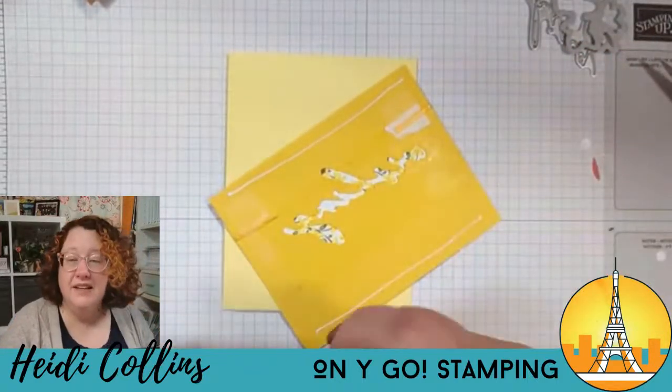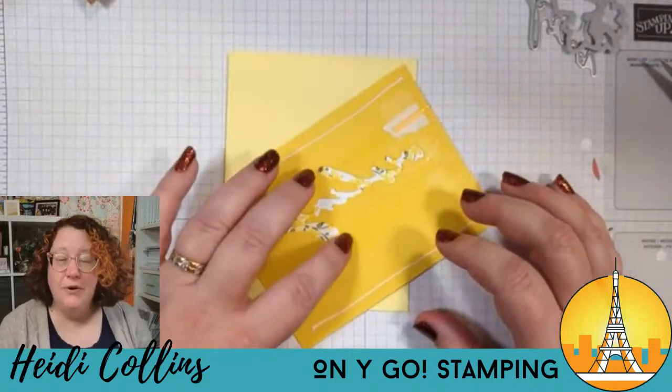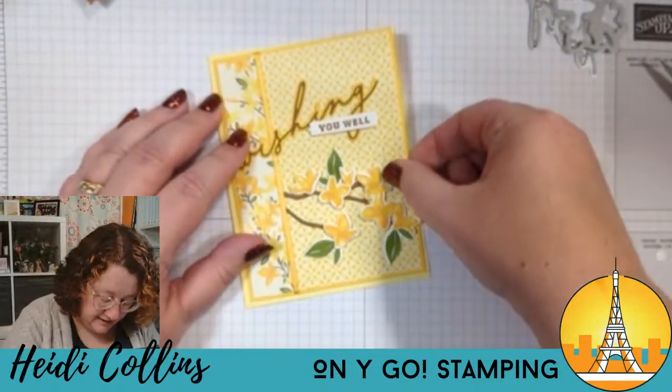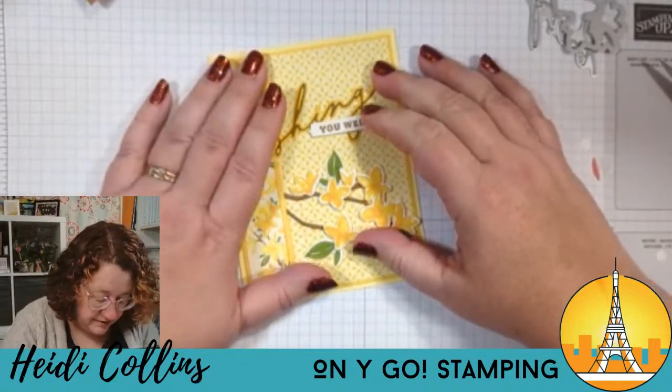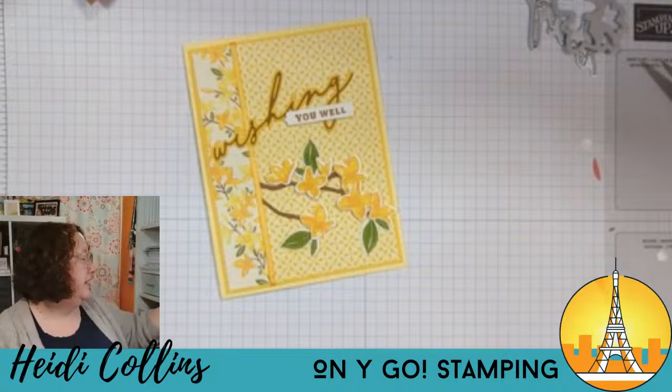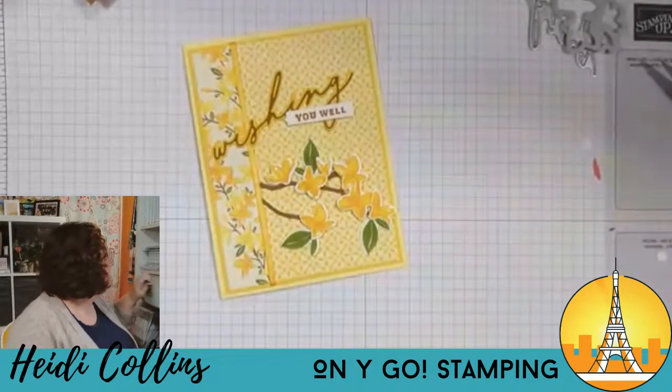These edges. It's like the hole was meant for it, isn't it? All right. There we go. And pop that on there. And now we're going to make this pretty. Not that it's not pretty already, but we're going to make it even prettier.